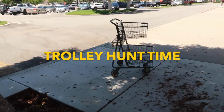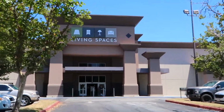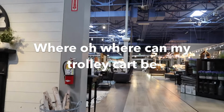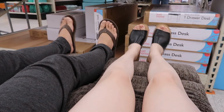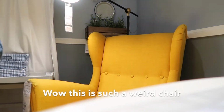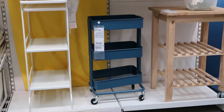I'm on the hunt for the perfect trolley. This is it. This is the one. Furniture. Oh, this is not a chair. It's a basket. Oh, wow, this is such a weird chair. We found her. She's so beautiful in all her grace.